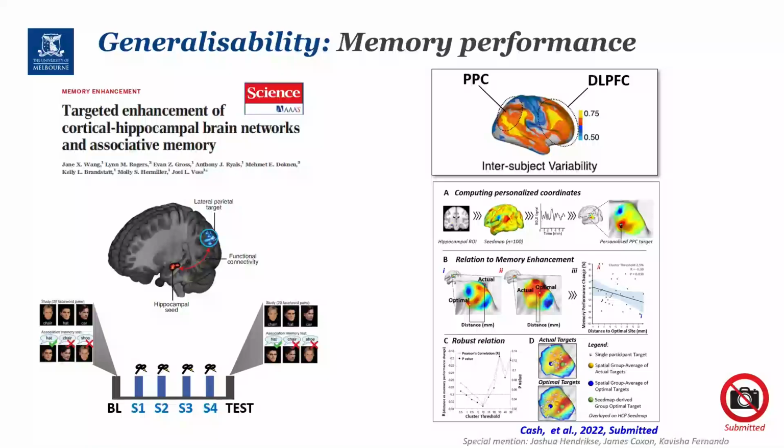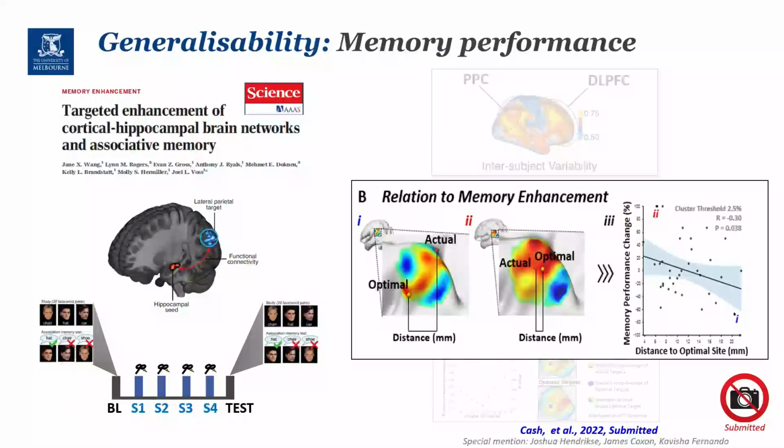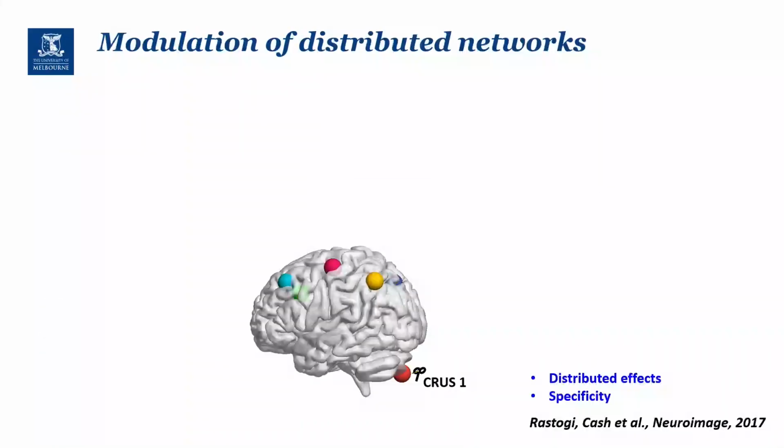So these data showed once more that closer proximity to these optimal personalised targets was associated with better TMS-evoked improvements in memory performance, indicating that the benefits of personalised targeting appear to generalise beyond the prefrontal cortex, at least to the parietal cortex.